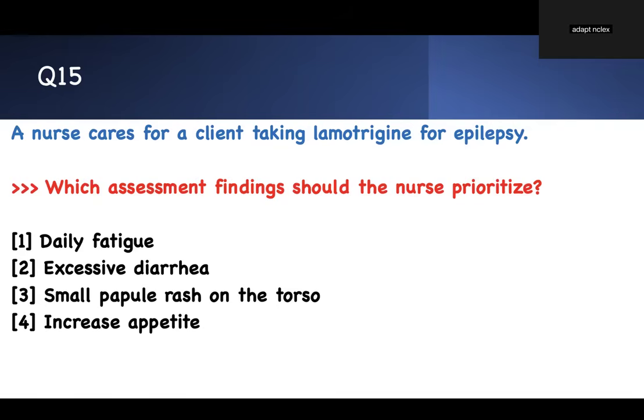As soon as you're able to recognize them as anti-epileptics, think of them as sulfa drugs. With sulfa drugs, the biggest side effect is what? Stevens-Johnson syndrome. Otherwise, they cause other things. They cause stone formation, right? Kidney stones. You've got to drink a lot of water. Avoid being in the sun for a long time. So one of the major side effects is a small purple rash on your chest, and that's Stevens-Johnson syndrome, number three.